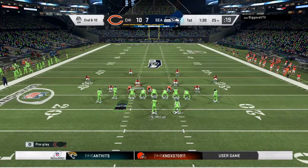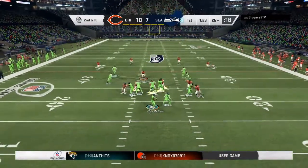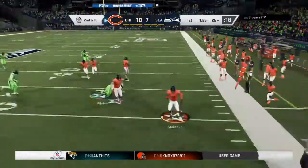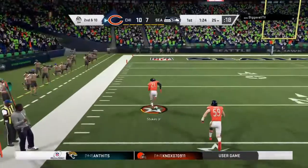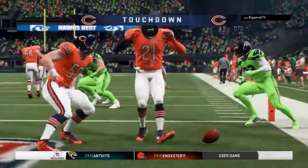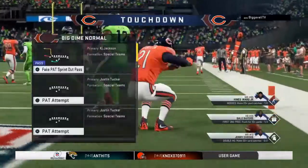Mike is to throw again, McCain. The ball popped in the air and intercepted. Picked off at the 30. And he will score. Touchdown, Chicago.